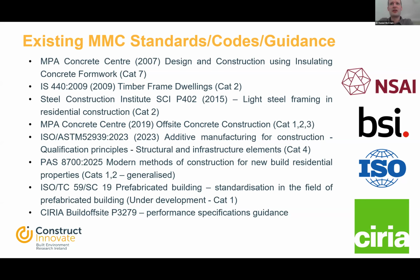ISO TC 59 SC 19, which is prefabricated buildings. This is being led by China. I haven't seen this yet, to be honest with you, but this is looking at category 1 and is still under development. Then there's Build Offsite P3279.